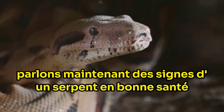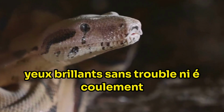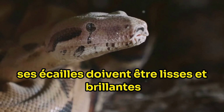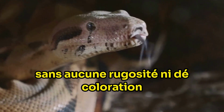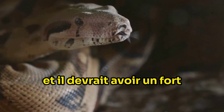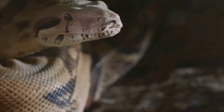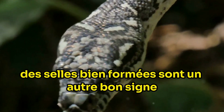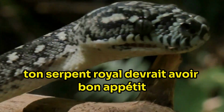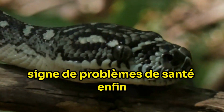Now let's talk about signs of a healthy snake. A healthy royal snake has clear, bright eyes with no cloudiness or discharge. Its scales should be smooth and glossy, without any roughness or discoloration. The snake should be alert and responsive to its surroundings, and it should have a strong, even body condition, neither too thin nor too fat. Regular, well-formed bowel movements are another good sign, and when it comes to eating, your royal snake should have a hearty appetite. Any changes in these areas can be an early warning sign of health issues.